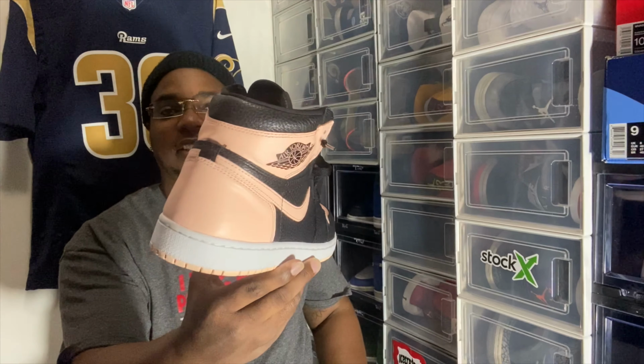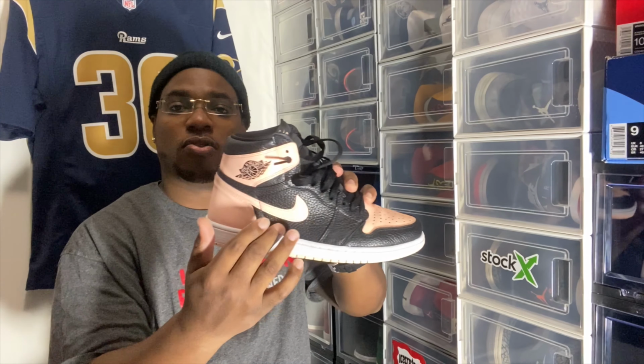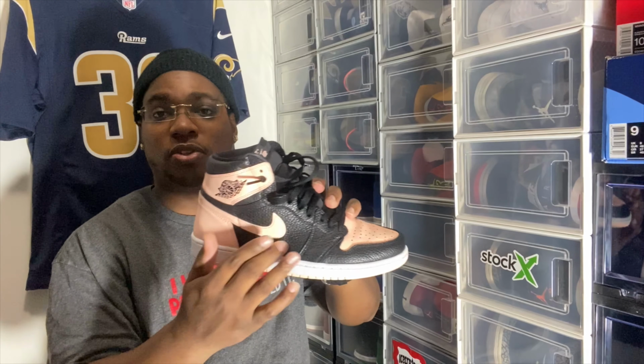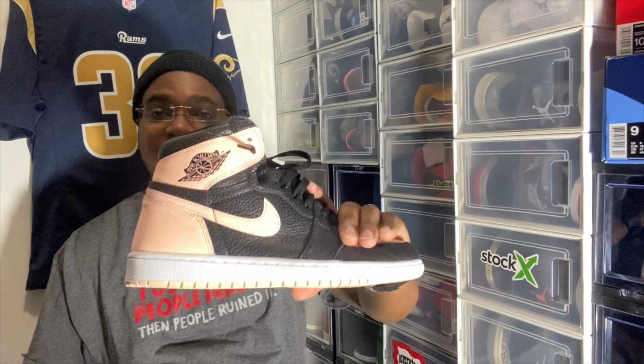I believe that's what these are called. Like I said, this colorway is actually dope. Now, if this right here would have been like the white, like the Court Purples and the Pine Greens, the 1.0s, this shoe right here would have actually done more numbers. I guarantee you that. But this colorway is dope, man.